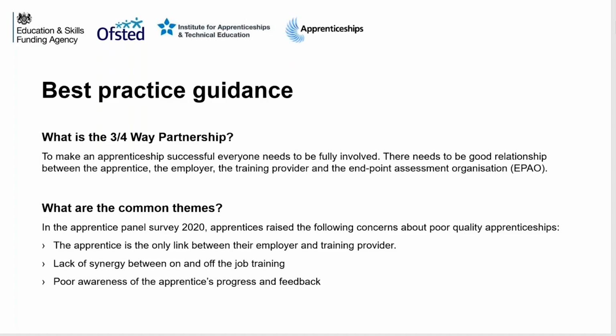So, what is the 3/4-way partnership? To make an apprenticeship successful, everyone needs to be involved. There needs to be a good relationship between the apprentice, the employer, the training provider, and of course, the endpoint assessment organisation. In 2020, the Apprentice panel launched a survey that got over 1,100 responses.